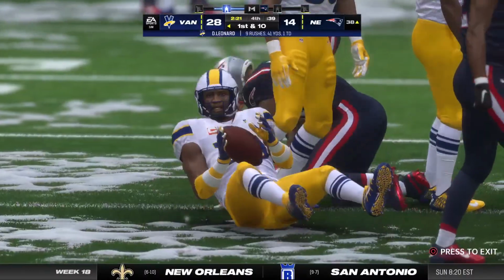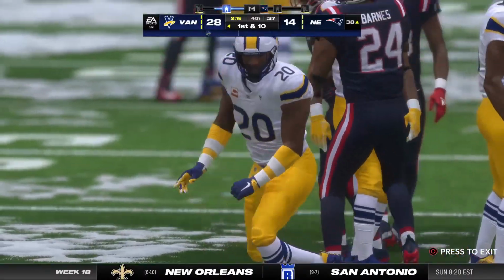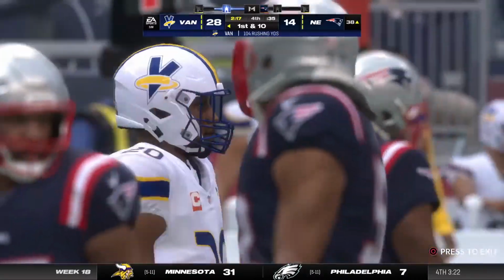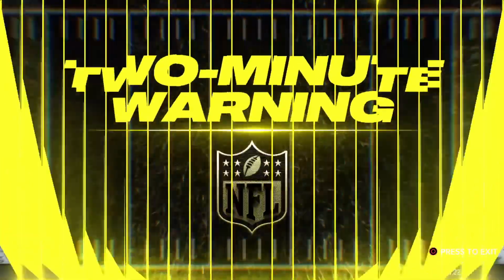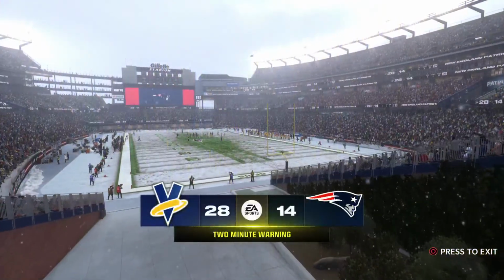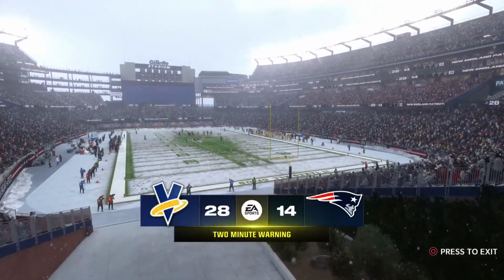And some solid footwork there as he'll take this down to about the 38. 41 yards on the ground for him now on 9 carries. We often give credit to the O-line there. 2 tight end formation. Those tight ends block pretty well also.